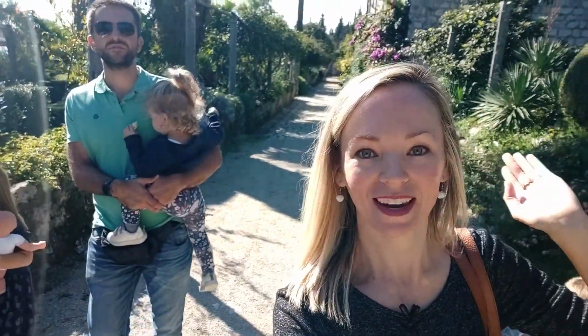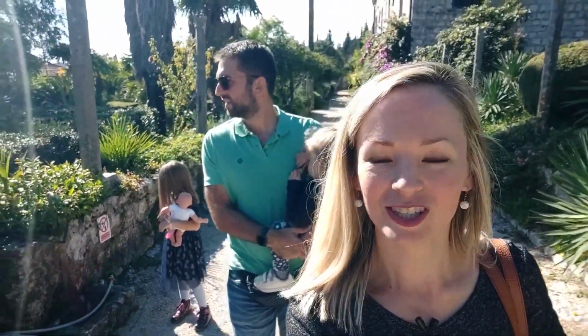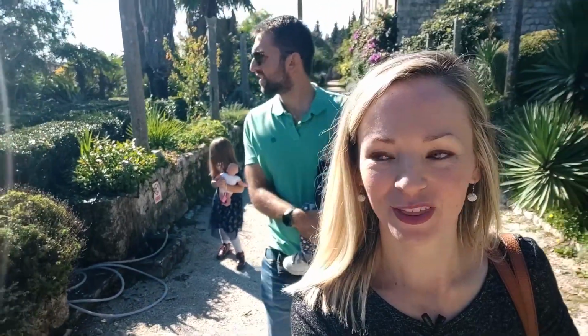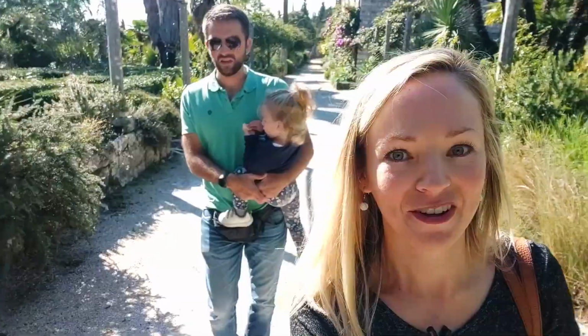So this is the main pathway that goes through the gardens. And now we're just looking for an oriental plane tree that apparently is about 50 meters tall, and it's been here for about 500 years.